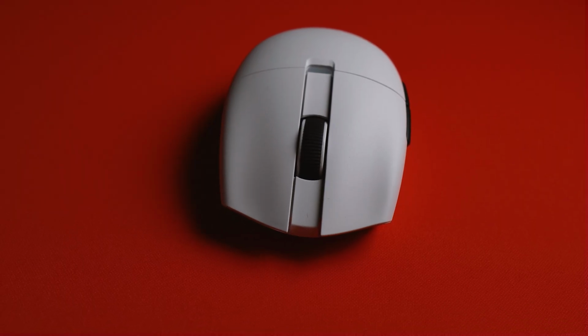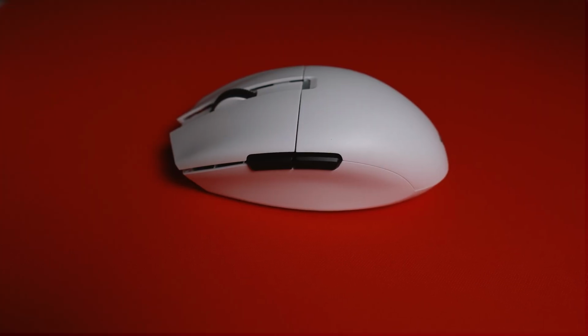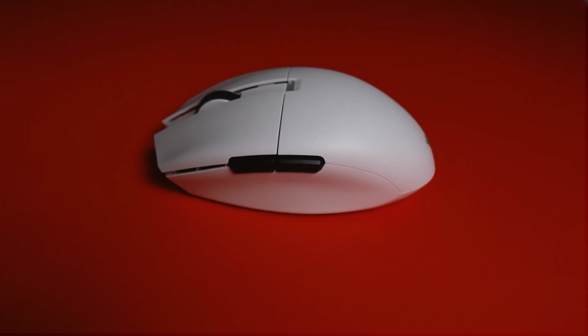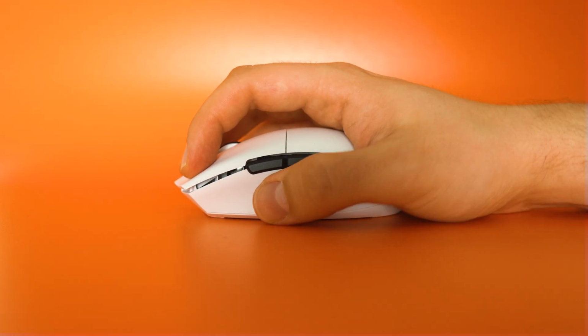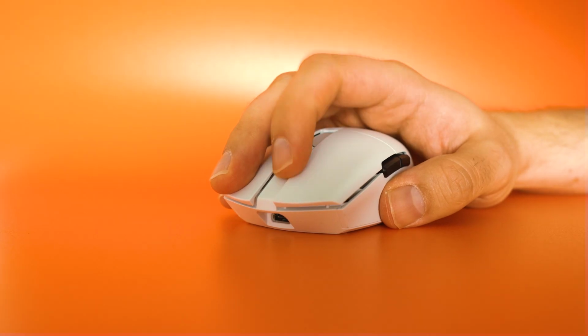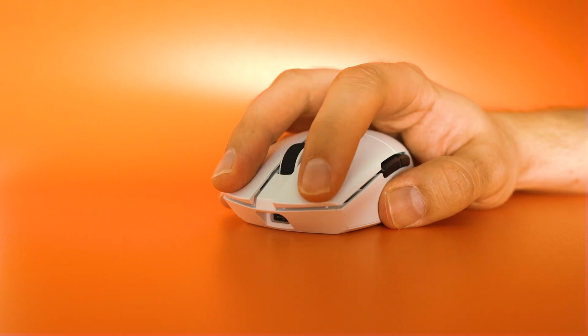Overall, the shape does feel comfortable, but for me and my hand size and grip style, there are some issues with the location of the side buttons and the scroll wheel. If I were to use the back side button, it would be very hard for me to reach it in game, and because I grip the mouse in a way that I have my fingers far up front, it's surprisingly hard for me to even reach the scroll wheel.